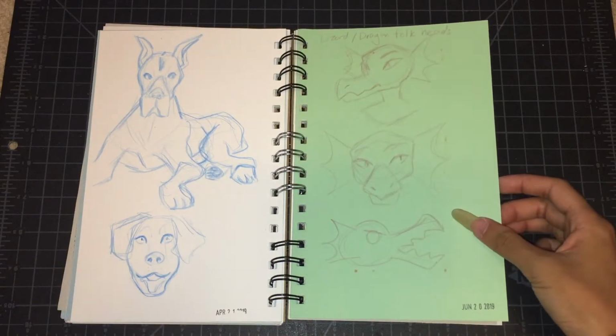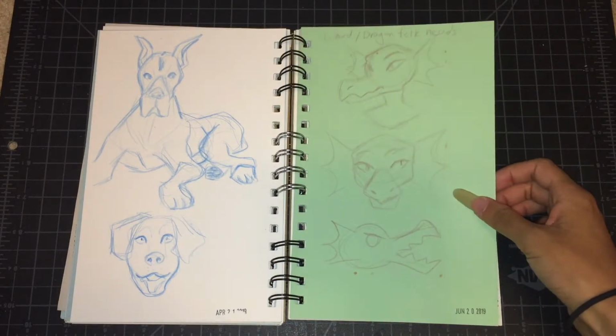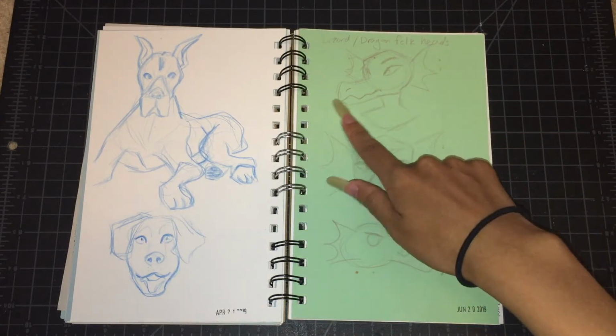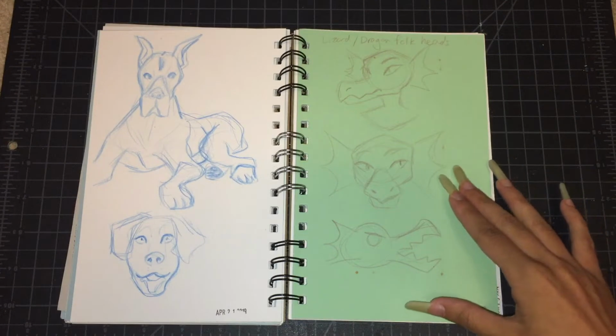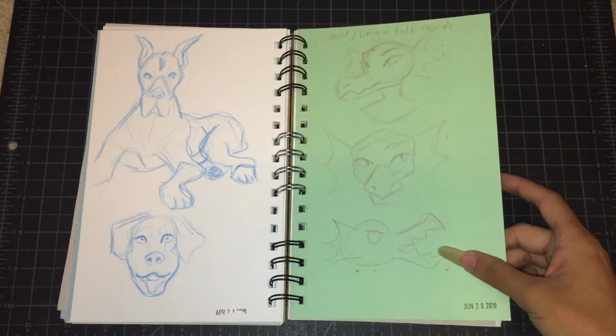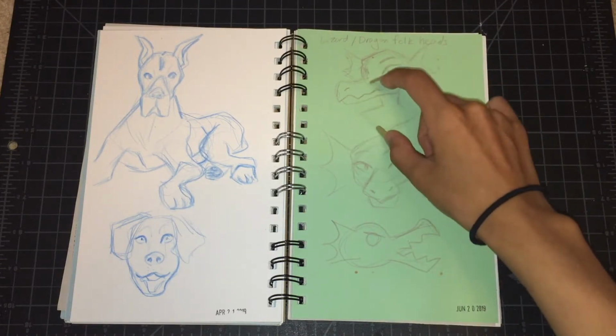So I did some dog studies. Then I did some lizard and dragonfolk studies. I like dragonfolk who have long, snappy snouts. Not T-Rex sort of snouts or alligator. I like the long extended snout that is thinner.